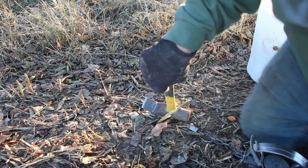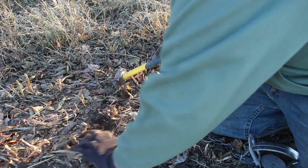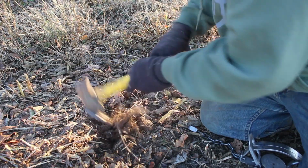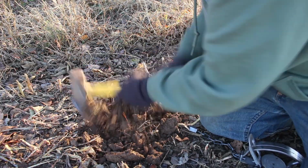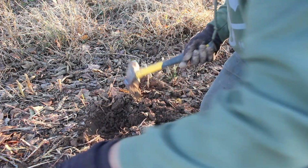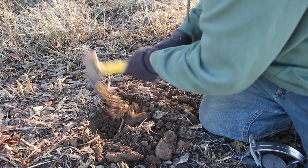So we're actually gonna start and we're gonna dig out the hole here. You just kind of want to get that leaves out of the way real quick. Kind of just want to get in there, get to digging. You want to get down deep, because you can always go back in, but you want to make sure there's no rocks underneath. So we're picking out some rocks here. There's a rock right there that's gonna mess up that trap.